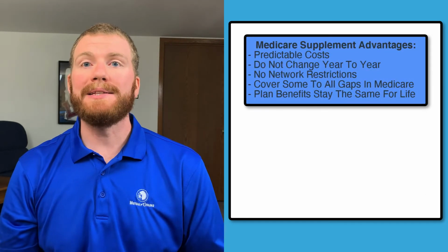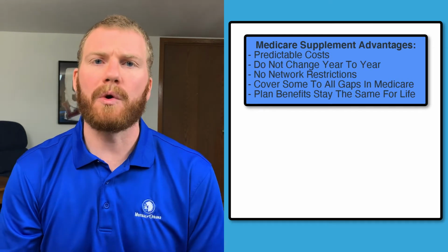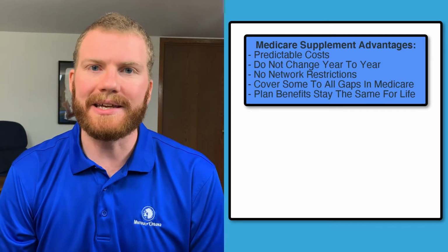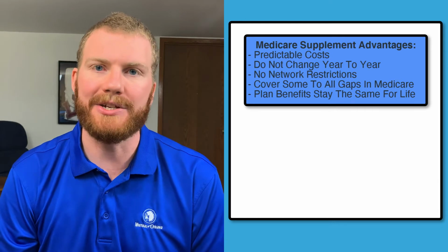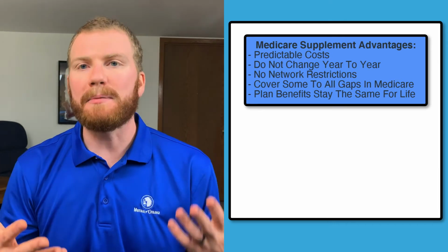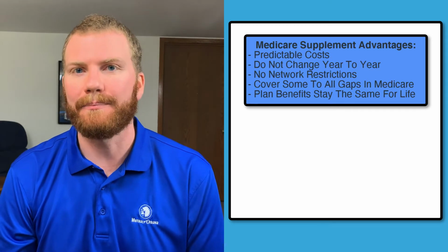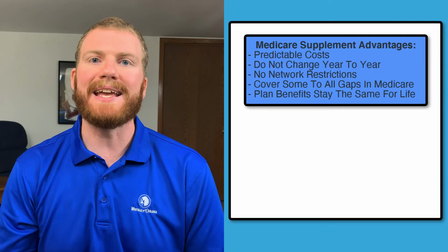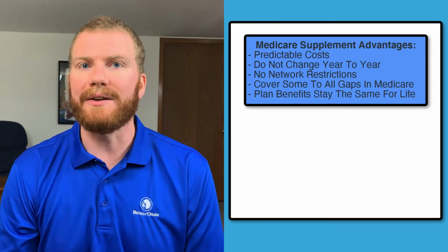Medicare supplement plans, on the other hand, have predictable costs, and they do not have networks of hospitals and doctors. This means, just like original Medicare, you can go to any doctor or hospital that accepts Medicare patients. Medicare supplement plans also cover some to all the gaps in Medicare. Lastly, Medicare supplement plans are standardized and guaranteed renewable, so the plan stays the same for life.